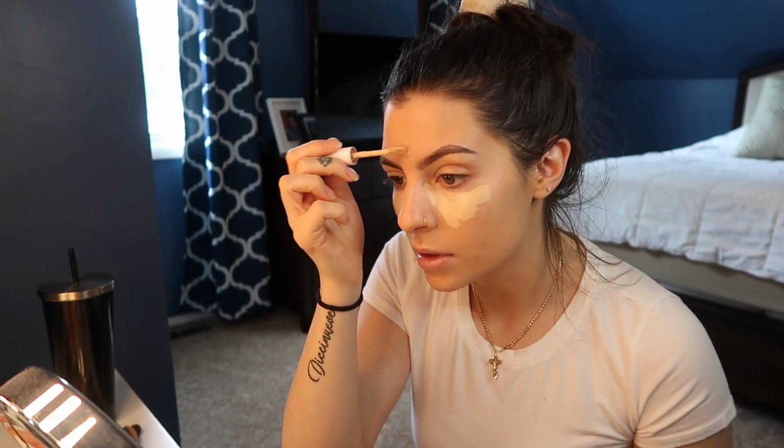So this is the Maybelline Superstay. And then I think I'm going to put, I don't like this one on my nose at all. And then I have the Tarte Shape Tape, but I think this Tarte Shape Tape's a lot lighter than this. No, it's pretty close.